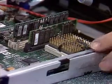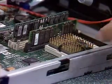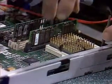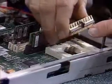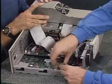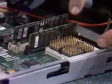You pull this lever, which takes the pressure off the pins, and makes it impossible to damage the pins. You lift this chip off, you take your new chip, and by the way, there's four ways you could put it down here, but only in one way will the chip just drop in place. You push the lever back down, you have a new processor. And my machine will recognize the new processor? Recognize the new processor, no big deal, and operate at the new clock speed.